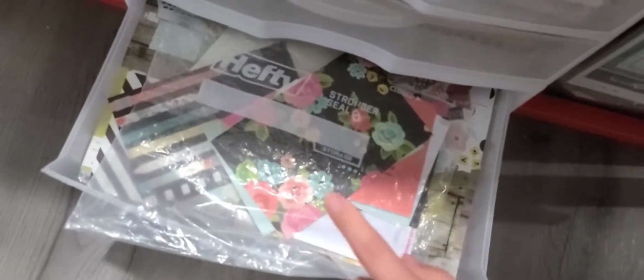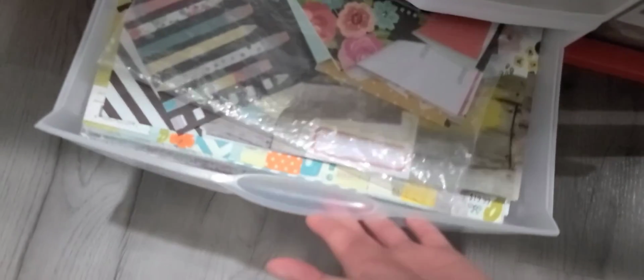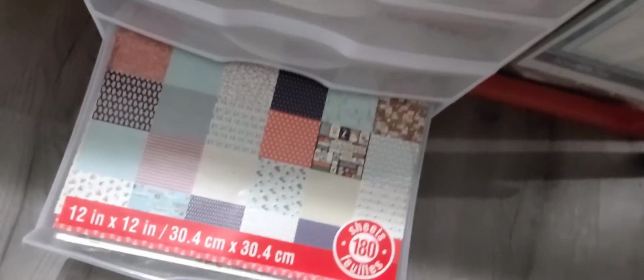Here is the Simple Stories papers. I have them in here, as well as a Ziploc where I keep all the scraps, so that way before I dig into a new pattern paper, I have my scraps to go through. And moving on, here's all my Christmas. You see that thing? It is loaded, guys. I have issues, guys. And yeah.